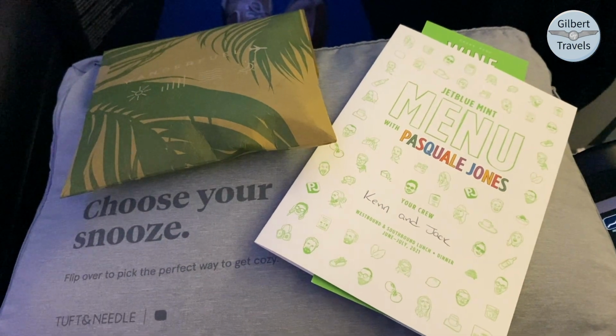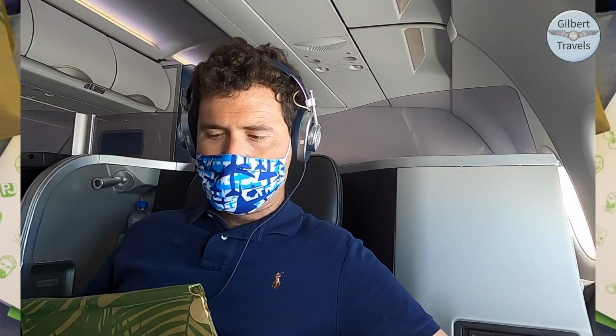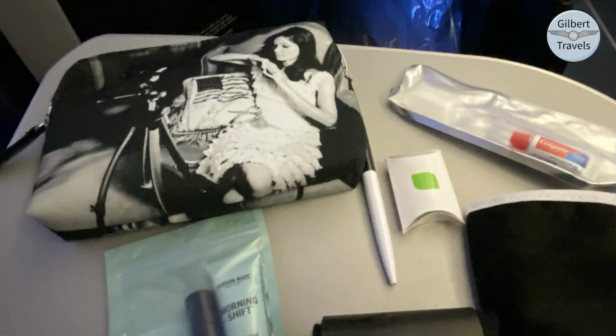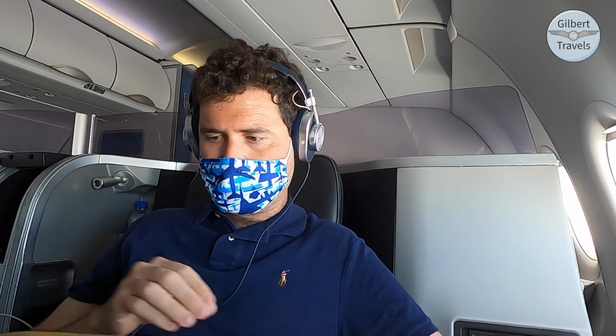Let's talk now about all the goodies you get on a Mint flight. One of the other things that's changed on the Mint service now is they used to give you a reusable zip type amenities kit. Now they're using this recyclable packaging. Let's have a look at what's inside. Cream. They also theme these kits depending on the time of day and whether it's an overnight flight and even a flight to the Caribbean.